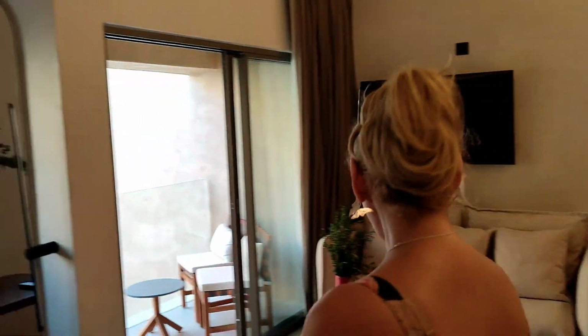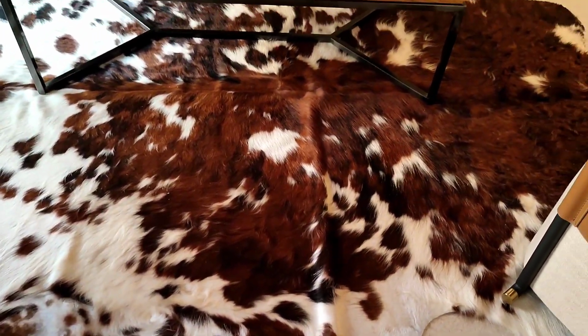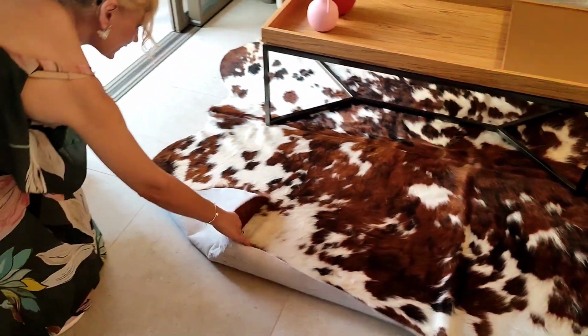Shall we go to the terrace and have a quick look? Yes, terrace. And see what we can observe. Like this cow skin. Obviously, it's not real, it's a fake one. But it does look very, very nice indeed.